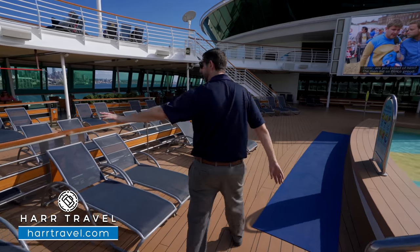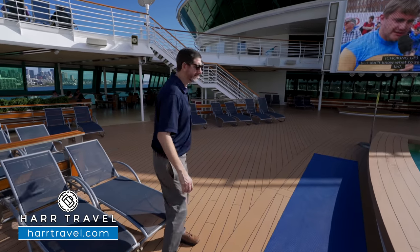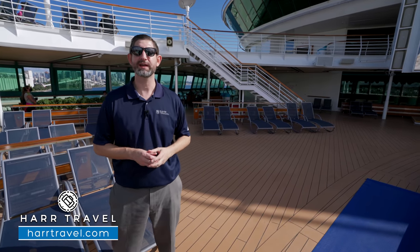As we continue along, you're gonna have more of the lounge seating on either side. And then as it wraps back a little bit further, you've got some ping pong tables. And then you also have a little bit of the outdoor extension of the Windjammer Cafe.